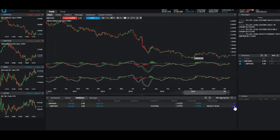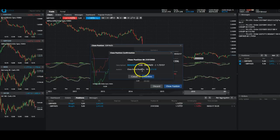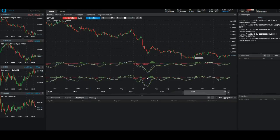I'm closing the pound against the New Zealand dollar, 2,408. Close position. And there you go. From 24,000 pounds to $31,000. And now my usable margin is 100% again. So I'll call it a day for maybe 2 weeks. Thank you.